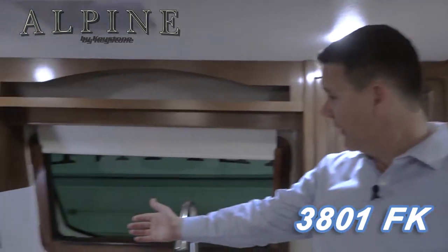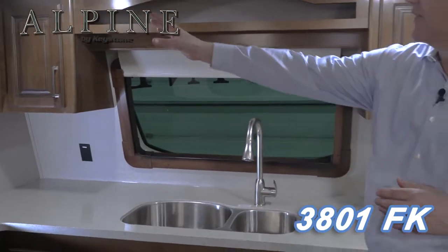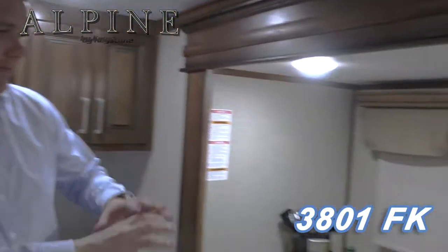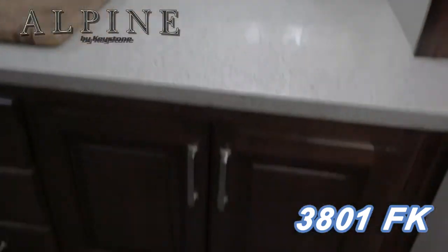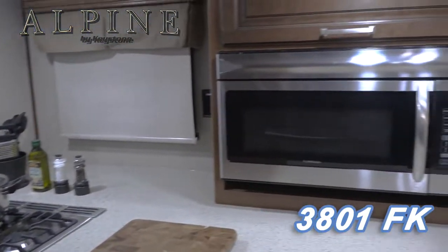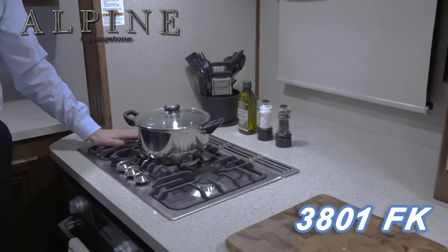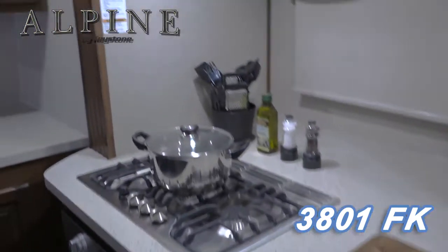As you can see in the front, you have this abundant countertop, a ton of storage above and also below. And in the food prep area, you have an abundant countertop. You have storage above and tons of storage below. As in every Alpine, it comes complete with the RV Chef Collection kitchen, the 30-inch convection microwave, the heavy-duty range top, and our all-new Furrion oven.